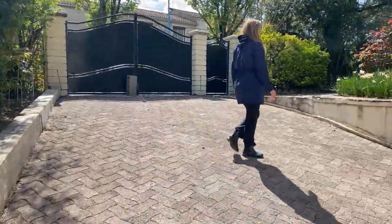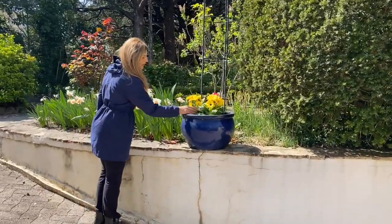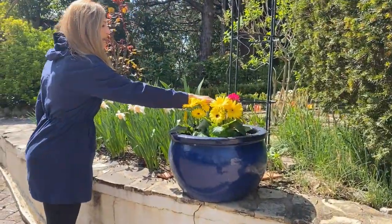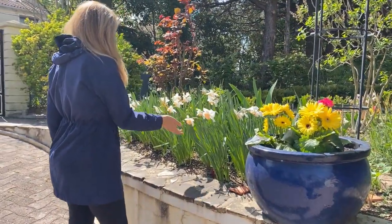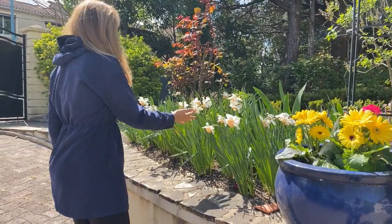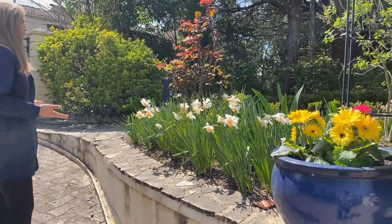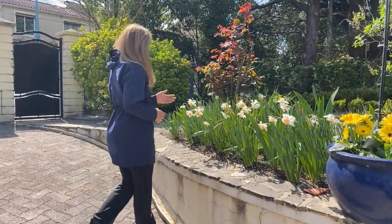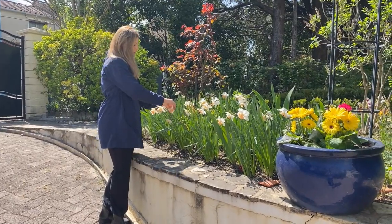Here I have a little bit of color in a container. I have gerbera daisies here, nice and bright. They're looking really good with a little bit of geranium, and all these beautiful daffodils. They made me so happy this year, and they naturalized so well. Everything was just outstanding. They're already starting to fade away, and usually, like this one, already pretty much finished.